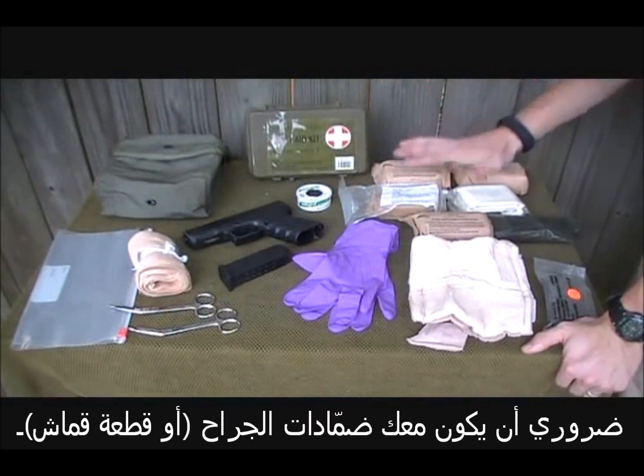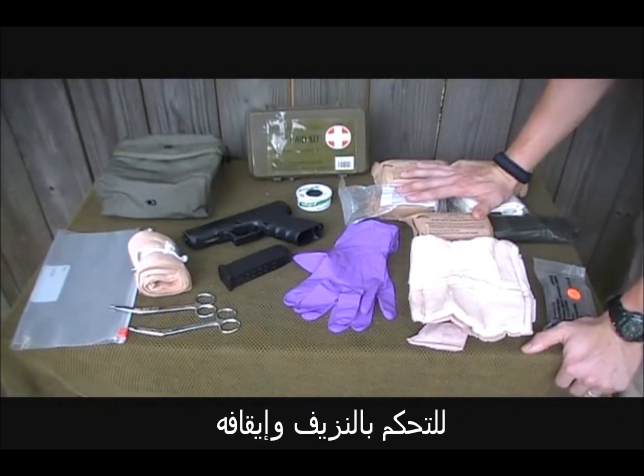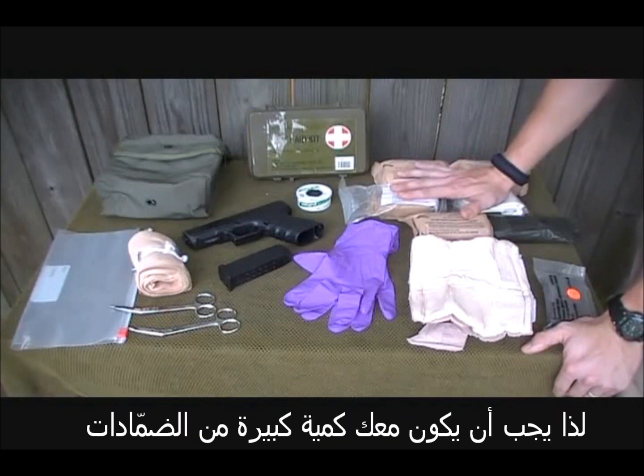With anything, we've got to have bandaging to control bleeding. We talked about in my how to control bleeding video that all bleeding stops eventually. So we need to try to get it controlled very quickly, and we want to have plenty of bandaging to get this under control.